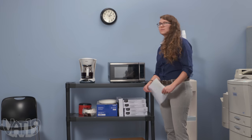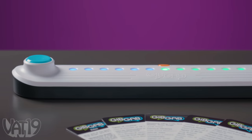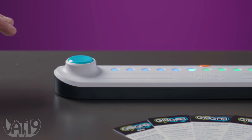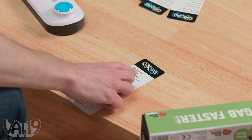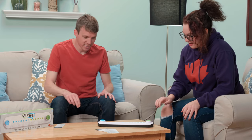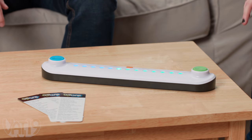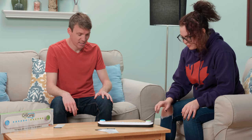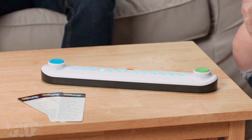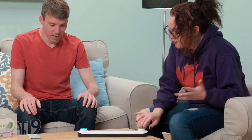Drawing a blank can be embarrassing, unless you're playing Gib Gab, the fast-paced game of rapid-fire word association. To play, pick a category. Pizza toppings. Then take turns blurting out answers as fast as you can, hitting your button each time. Peppers. Olives. Each answer sends your lights advancing towards your opponent until they answer in turn. But if that's too easy, increase the speed with hard mode. Mushrooms. Banana peppers. Or try insane mode. Anchovies. Pineapple.